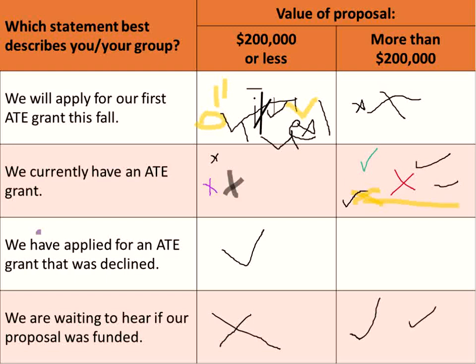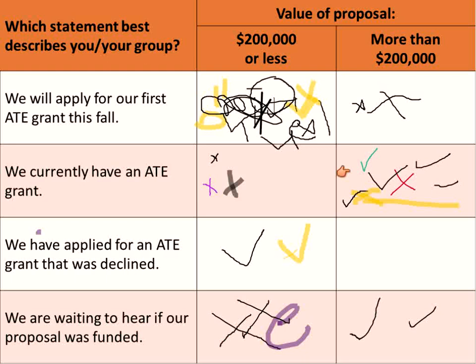So it looks like predominantly we have people that are applying for their first ATE grant this fall, and they're going to be small grants, right? And there are quite a few that already have a grant, but they're a little bit larger. They're larger than $200,000. So that's going to be helpful for our presenters as they move on into the webinar. And let's go ahead and turn things over to Dennis, who will start us out into our webinar content.